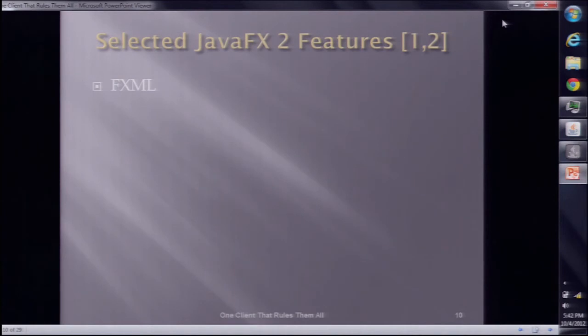And another thing is, if you change the layout, if you change the coloring scheme, you do not need to recompile a file, because again, it's a standalone file. It's not a Java file. It's XML.